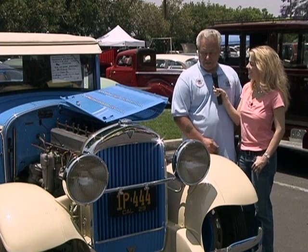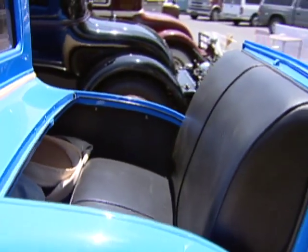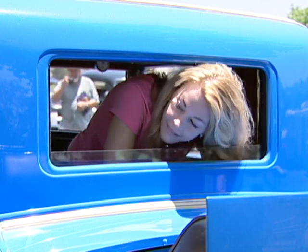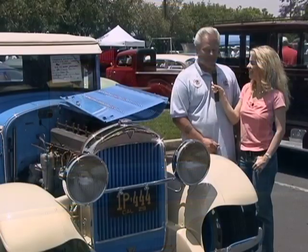Well, this car also has a rumble seat in it, and for those older folks out there that remember, a lot of these were referred to as mother-in-law seats. The rear window would roll down where you had a communication with the person riding in the rumble seat. If you got tired of listening to them, you just rolled the window back up.